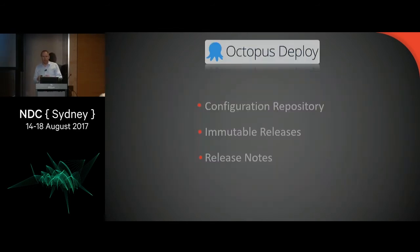Octopus has a number of other really nice features, and it implements something akin to the configuration repository, which the continuous delivery book talks about a lot and recommends and says that's an essential part of continuous delivery. A configuration repository is something where every time you do a deployment, it pulls the configuration from the repository and applies that to the deployment for that environment that you're deploying to. It should have a number of features, such as very good security. It should have auditing, and it should have versioning, so that you can go back at any point in time and deploy the same thing. Octopus solves this using its libraries of variables, variable sets, and environment scoping on variables.